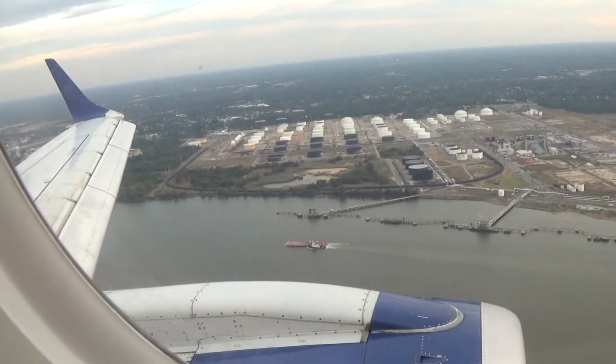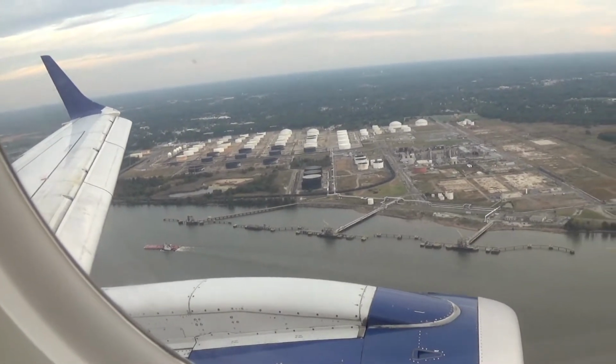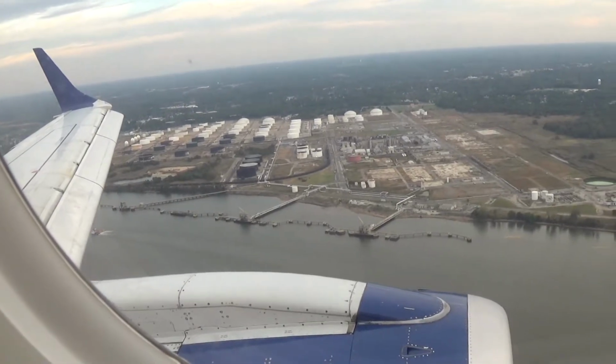JetBlue 1059, just in case you pick him up on TCAS, traveling along the north side, a Cherokee for 27 right. He's coming in for 26, so he'll remain well north of you. We'll look at things, JetBlue.